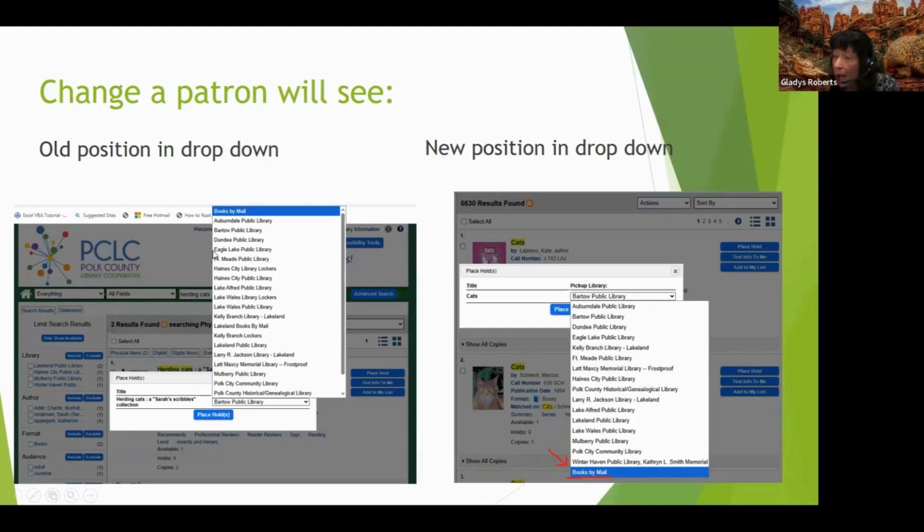Because this is a list of libraries, I can sort them into whatever order I want to. And so I had purposely sorted Books by Mail at the very top. And then by default, whatever Enterprise profile or mobile app your patron was signed into, your library would be the next one on the list. So let's say they were signed in as a Haines City library user, then the top one would have been Books by Mail, and the one underneath that would have been the Haines City Public Library and the Haines City Lockers, and then it would have gone down in alphabetical order through the other member libraries.